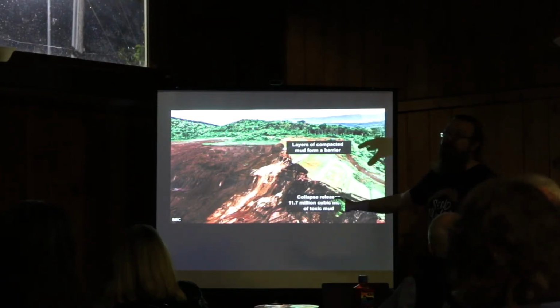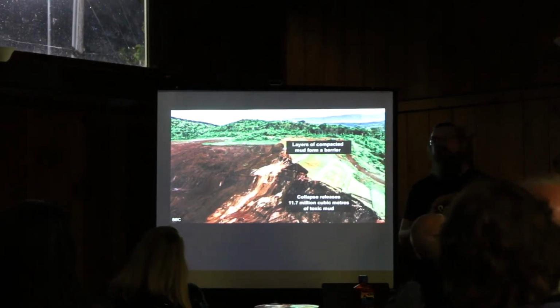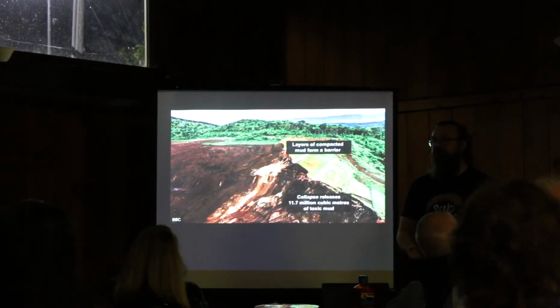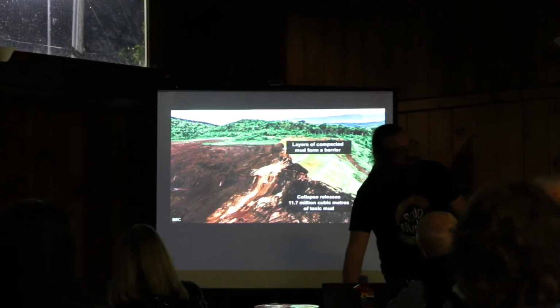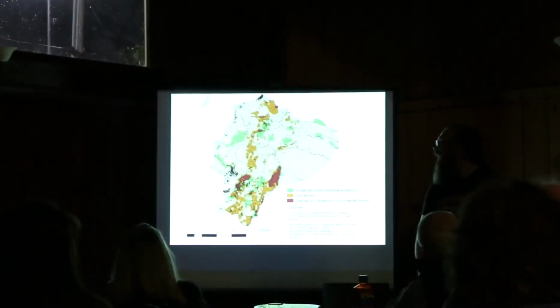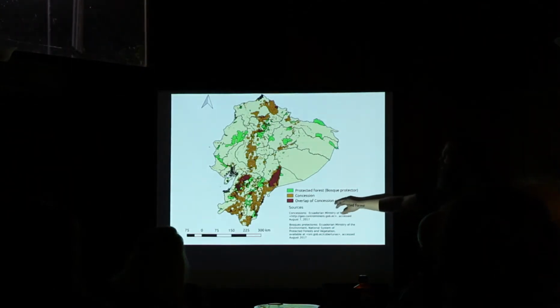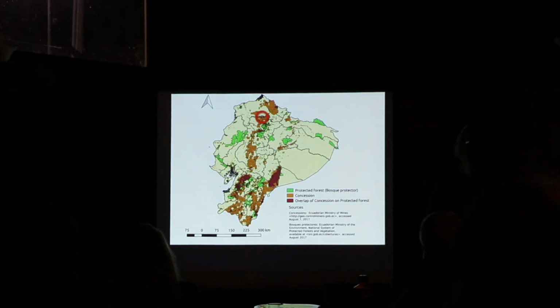And this is Brazil, which is pretty geologically stable. Now imagine doing this in a place where, at Los Cedros, where I work, it rains about 4 meters, 12 feet, every year. And the return rate for magnitude 7 earthquakes is about every decade. Not a great plan. Right? And so this is the map of everything in green is a protected forest, a bosque protector. Everything in orange is a mining concession. And everything in this red plum color is the overlap between those two categories. Okay? And for reference, that little spot of red is Reserva Los Cedros.